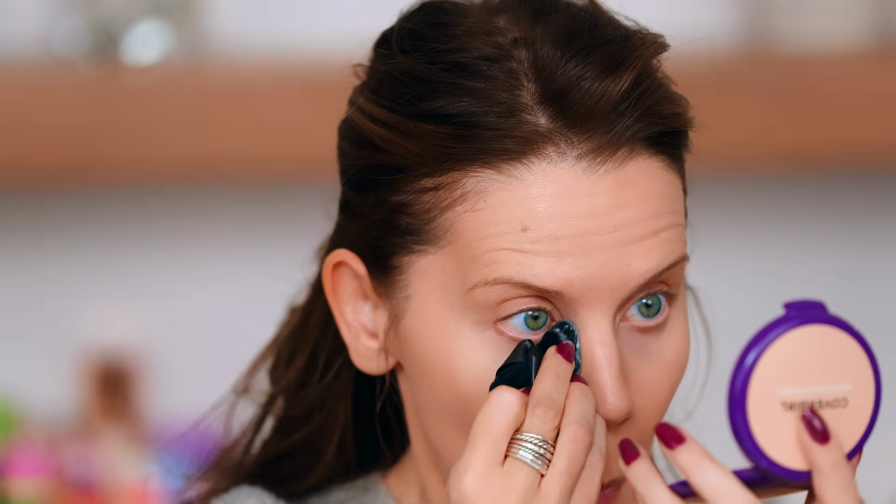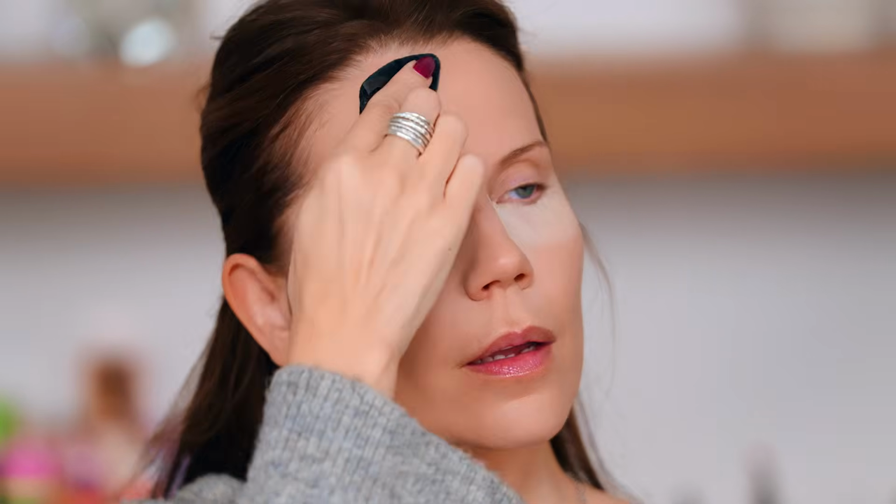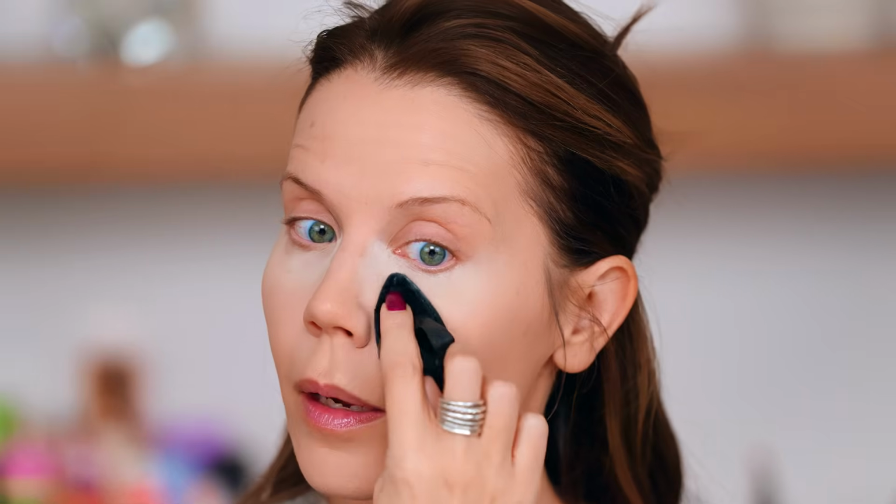Boom, boom, boom. I love this powder, $4. Stop. You know what I like? It doesn't irritate my eyes. And it is so pigmented that the excess is all you need for the rest of the face. I don't know that pigmented would be the reason for that, but it blends so nicely.